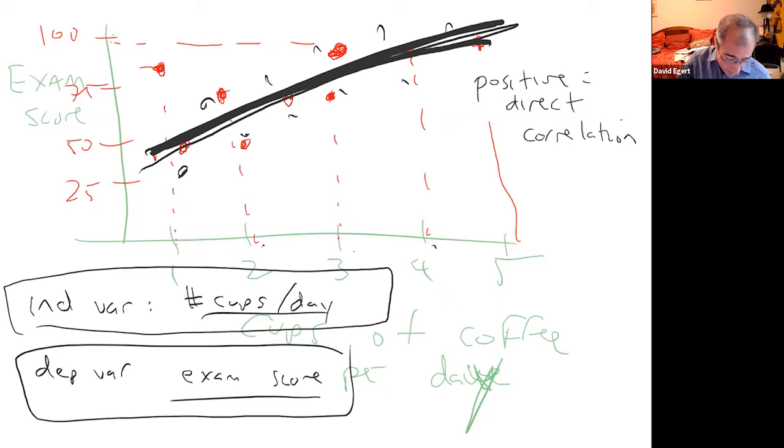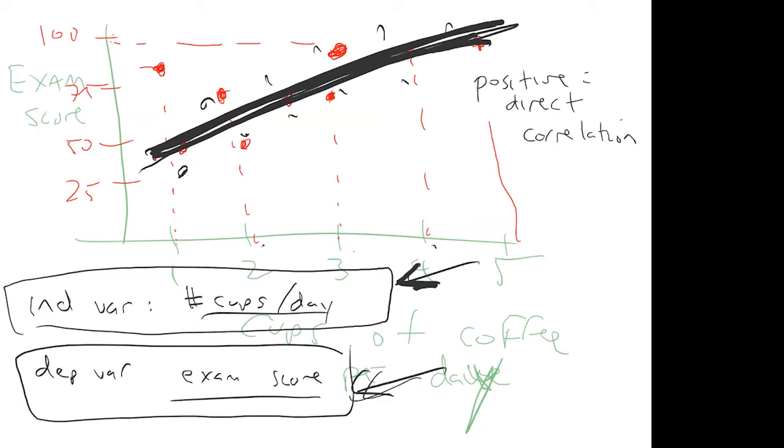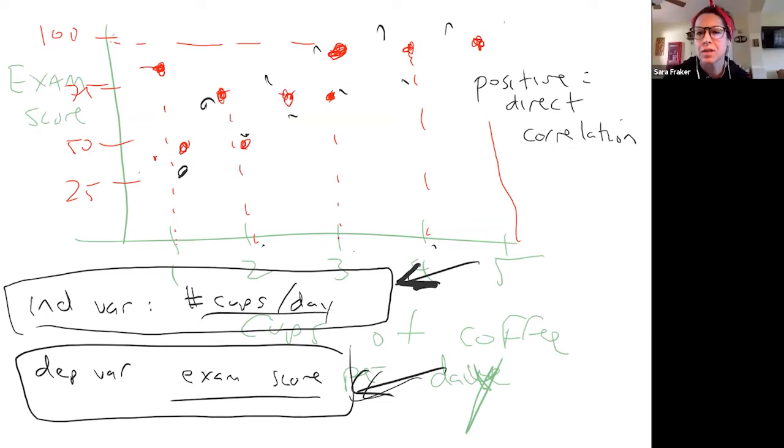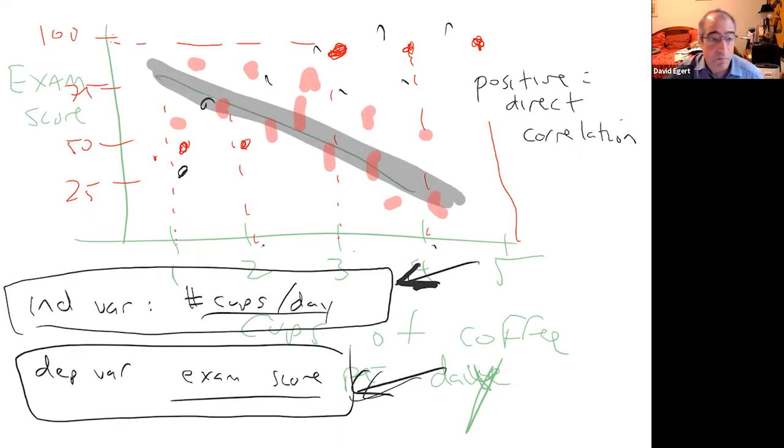Yeah, and there's one possibility: the dependent variable might have a direct correlation, or positive correlation. As the independent variable goes up, the dependent variable goes up. What's another possibility? That they go down? Yeah, I could have a negative correlation. You know, the more coffee you drink, the more jittery you get, you can't even hold the pencil. So maybe it's a negative correlation. A negative correlation is another possibility, it's correlated, but it could be negative or inverse correlation.